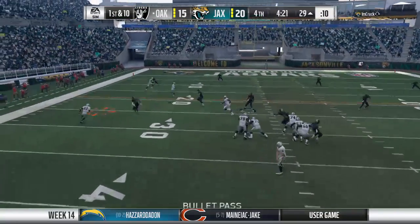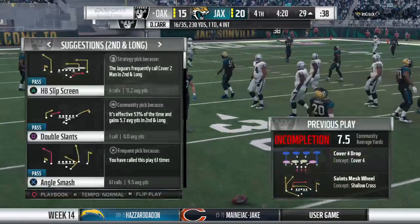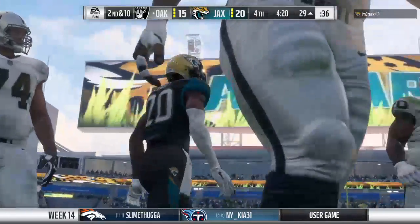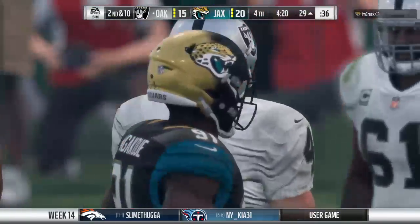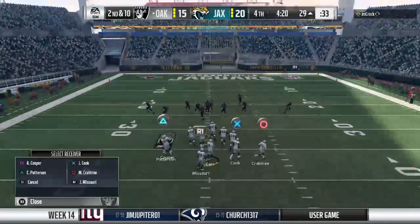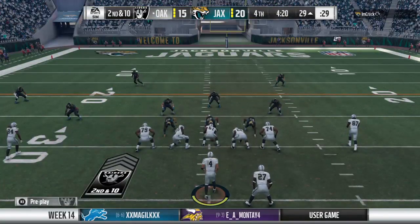Carr now on 1st down. And nearly another interception. They've been around the ball all game. I guess they're in a situation now, 4th quarter, where they're forced to take some chances, but I don't know that that was the type of chance you want to take. And that one could very easily have been intercepted. And if it does get picked off, that could possibly seal this one.